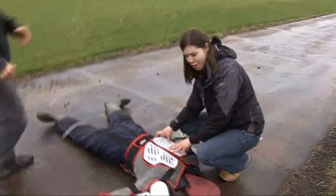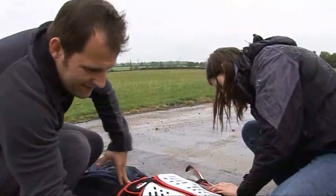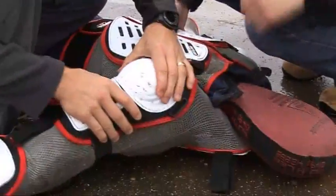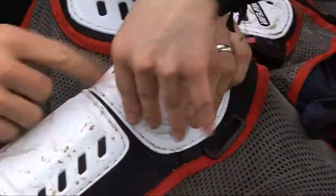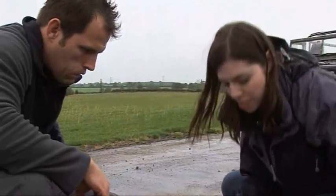I'm sure I heard a crack from back there, but do you know what? It's not cracked at all. Is it cracked there? There's a slight kink in it, but the plastic stayed intact. I honestly thought, because this material is so rigid, that it would have snapped under the pressure.